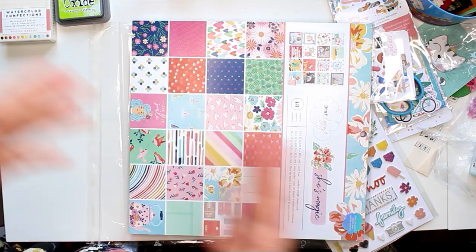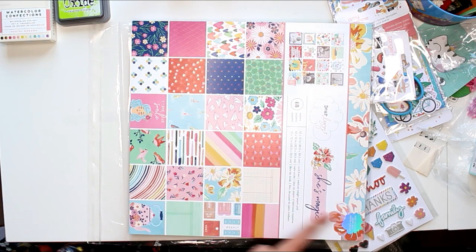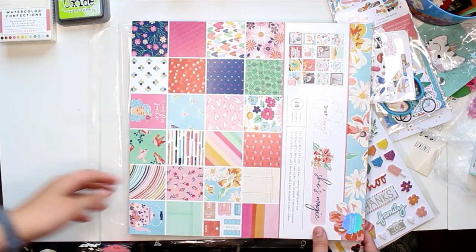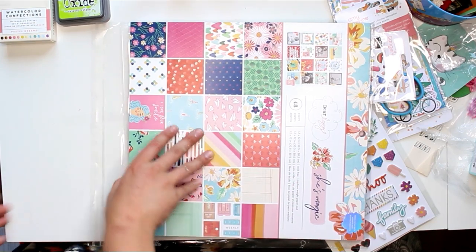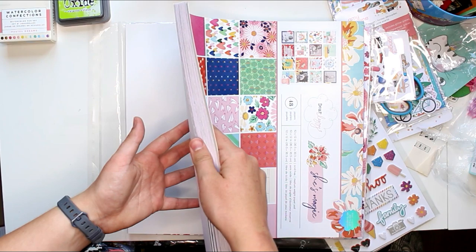Okay, sorry for the noise, nothing I can do about it, unfortunately. As I said, this is Dear Lizzie, She's Magic. It's a 12 by 12 paper pad with iridescent accents. I'm not usually a fan of iridescent, but this paper pad is so gorgeous and you'll quickly see why I love it.